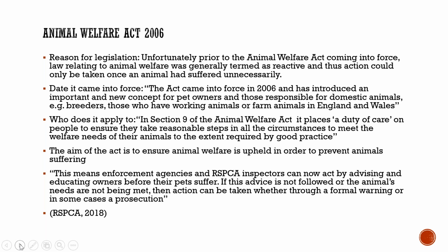It means that enforcement agencies such as the RSPCA and their inspectors, for example, can now act before this sort of thing happens. They can advise and educate owners and support them. And the purpose of this is to do so before that animal starts to suffer. If this advice then is not followed through or not taken on board and the animal's needs aren't being met, then action can be taken, whether through a formal warning and in some cases prosecution.